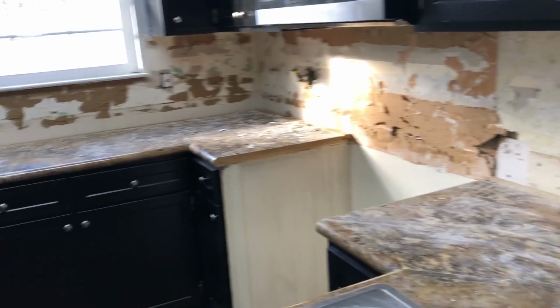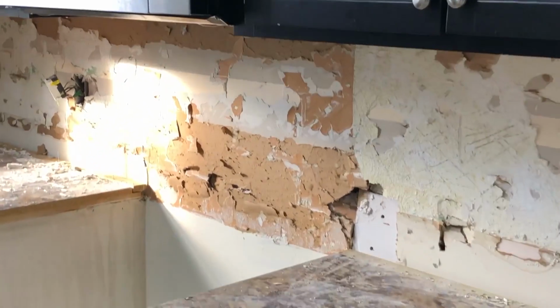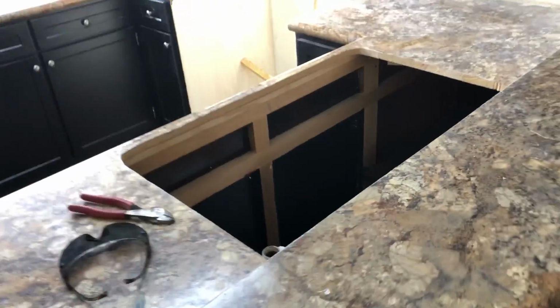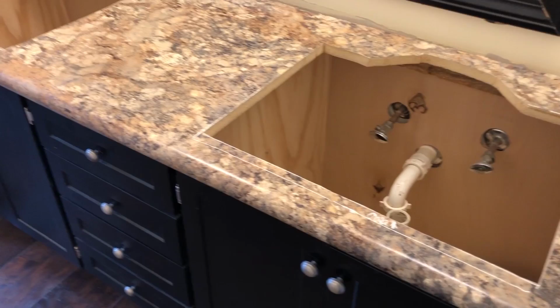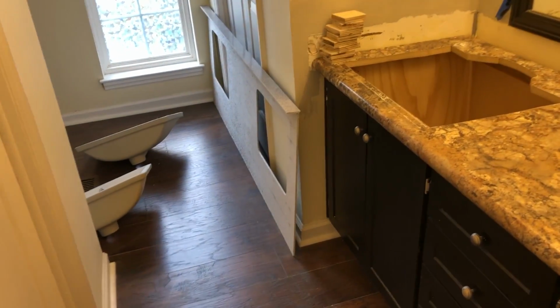So the backsplash is out now. Yay. So they said it looked like a DIY job. So basically me if I were gonna do this. Oh yeah. No more sink. Woo. My new sink is gonna be so much bigger. The master bathroom so far, there's the countertop. I'm so excited.